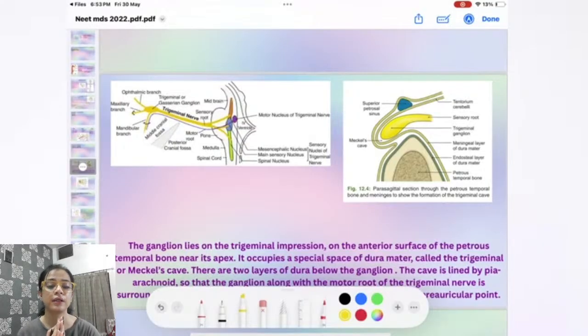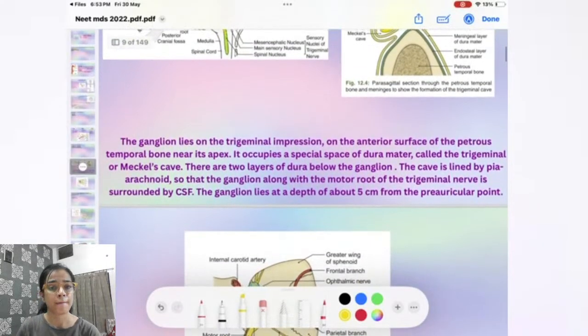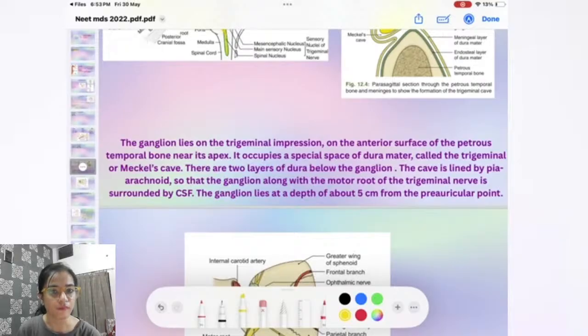See, what is the position of the trigeminal ganglion? The ganglion actually lies on the trigeminal impression on the anterior surface of the petrous temporal bone near the apex. It occupies a special space in the dura mater called the trigeminal or Meckel's cave. There are two layers of dura mater below the ganglion. The cave is lined by the pia, is that okay?